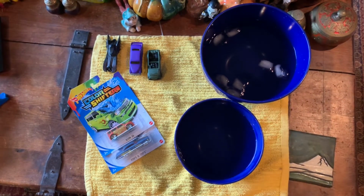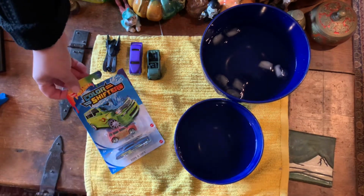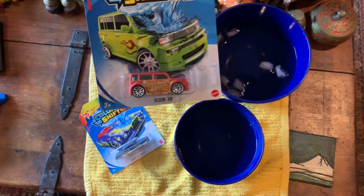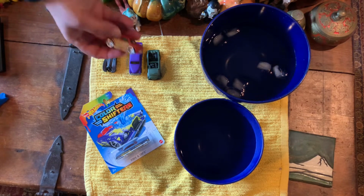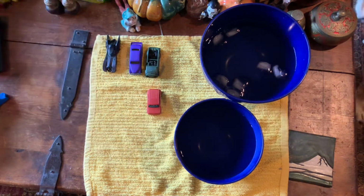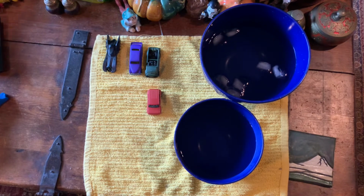Here's the backstory on these. My wife and I both drive Scion XBs, so we picked that up. I drive the old school model, and he drives the more modern style. Yeah, my wife has the toaster. I have the one that supposedly looks like it has some lines to it.